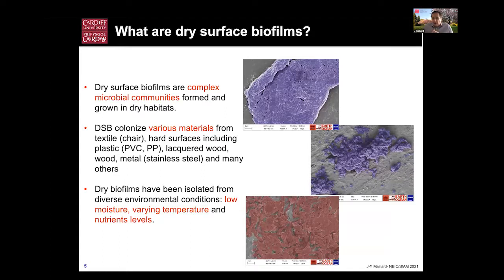So what are dry surface biofilms? Well, they are complex microbial communities formed and grown in dry habitats and on surfaces. Evidence shows that they can colonize various materials, from textiles to hard surfaces, including plastic, wood, metals, and so on. The importance of those dry surface biofilms is that you can't see them. They are only very small, only a few microns. So you might think that the surface is free of microorganisms, when indeed it does contain some dry biofilms. I will talk about how difficult it actually is to look at those dry biofilms in a minute.